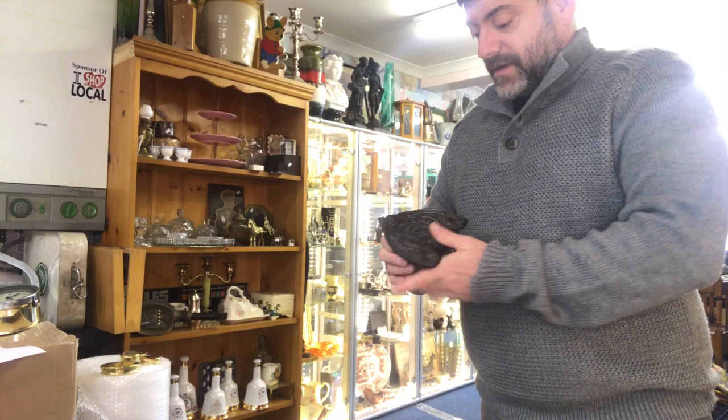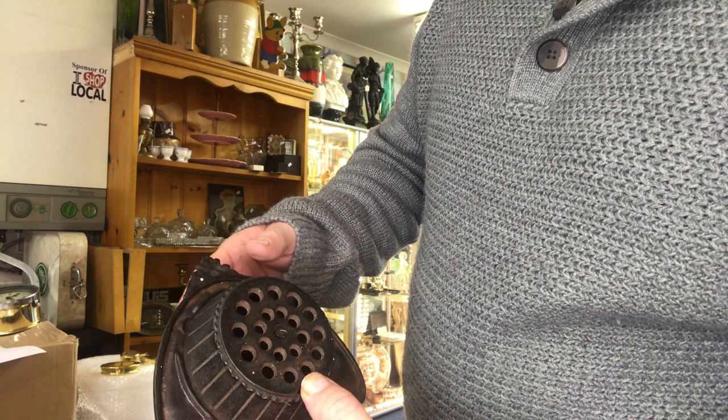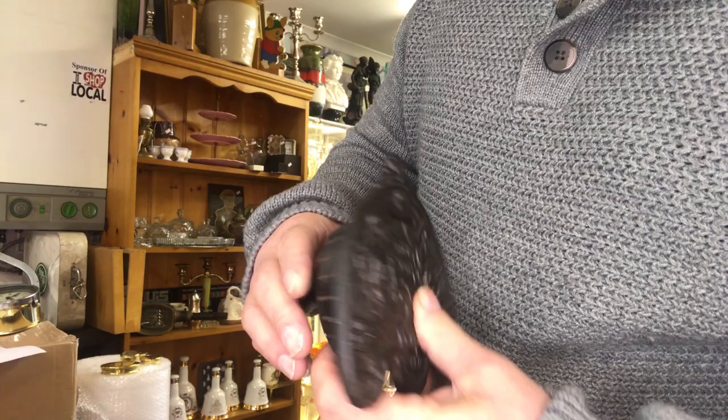So, as I was saying, it's had a very tiny bit of loss just by here. This is an original, but look how clean it is. Forget the loss by there for a second. Look how clean this actually is. What a beautiful example. And it will still display and look perfect.